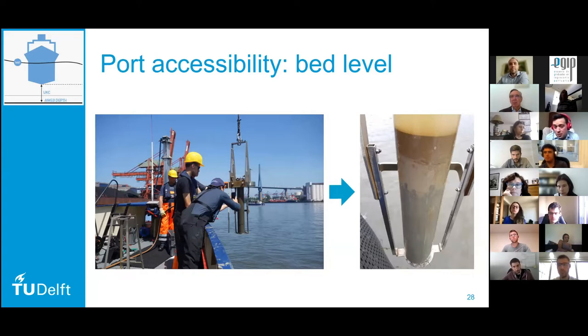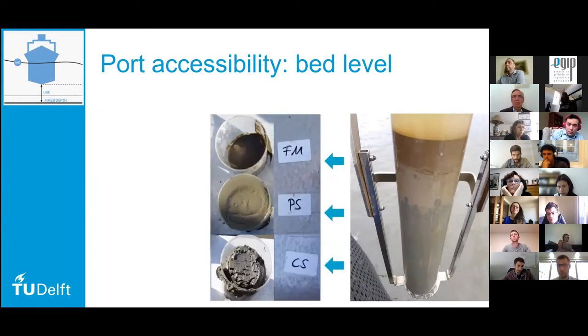And here I will just state the progress so far and the state of the art. So if you look closely, this is the core sample that is collected from the bottom.